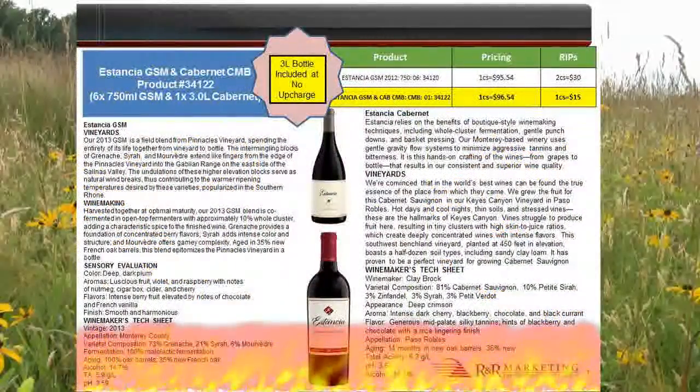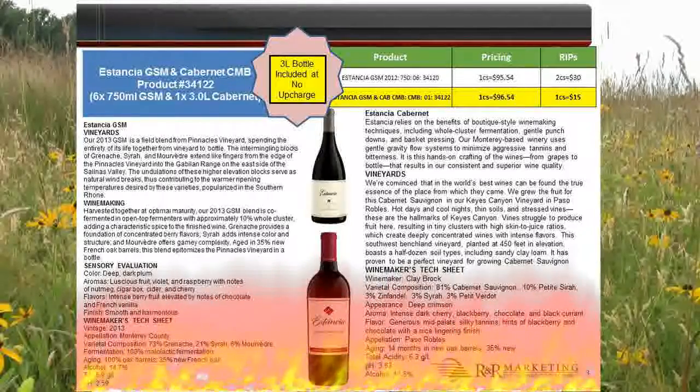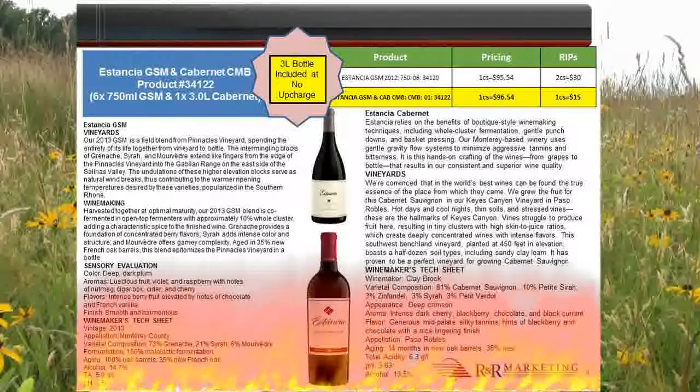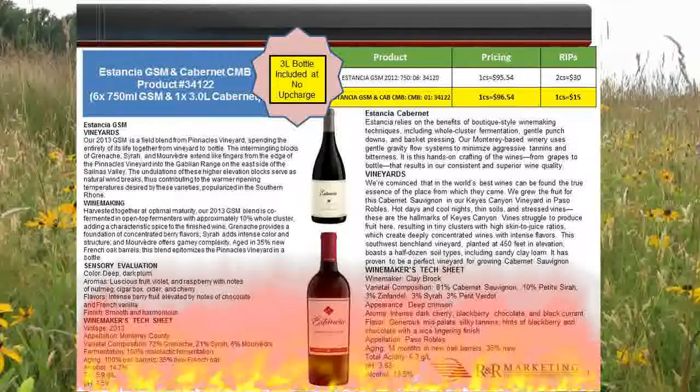We continue to have available the Estancia GSM and 3-liter Cabernet combo. That is 3 bottles of Estancia GSM plus 1 3-liter Estancia Cabernet, and it's priced as if the 3-liter bottle is free of charge. On top of that, we have a $15 rip on one case. Supplies are limited to the available 3 liters that we have in stock. It's on open sale, first come, first serve. And this is part of the Genome Project that I referred to earlier.